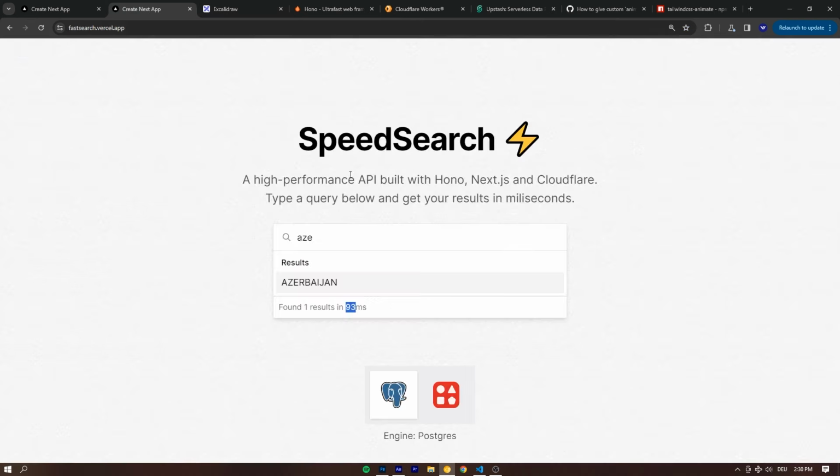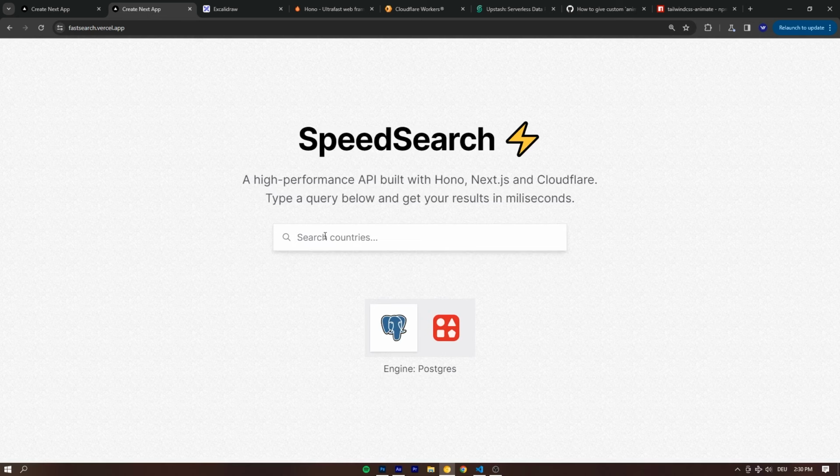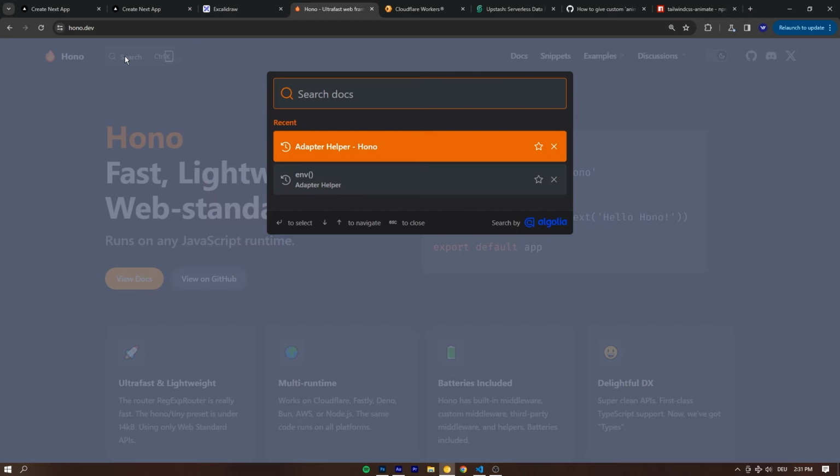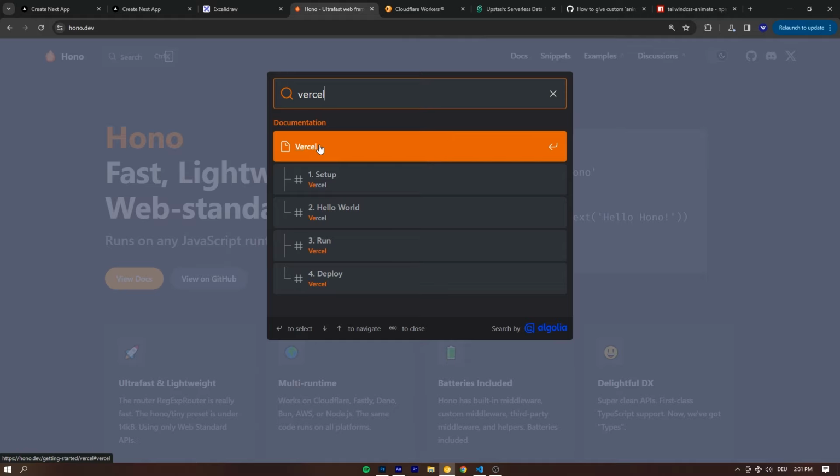So this doesn't just apply in any way for a search, right? This is just an example. Anything that involves a database and an API you want to be fast works super well with this approach. Using, for example, Hono, a framework that we're gonna use to write our Next.js API. Super nice to write an API in Hono, by the way. We're going to take a look at some examples. You're going to see exactly how this looks. And they have full support for Vercel as well.